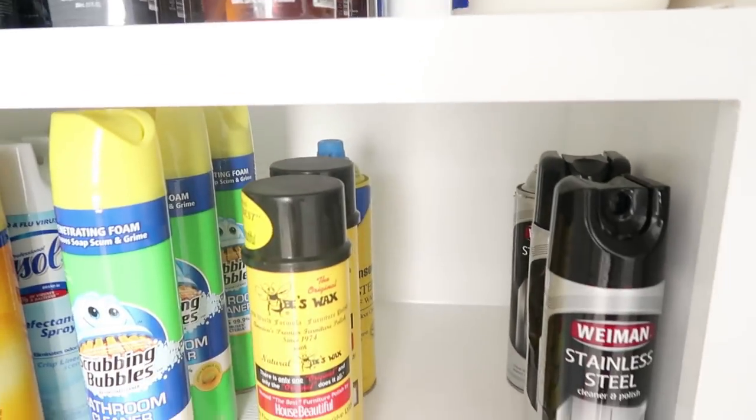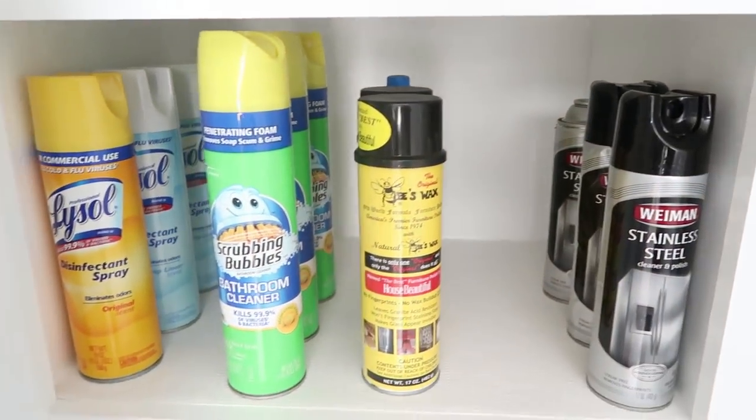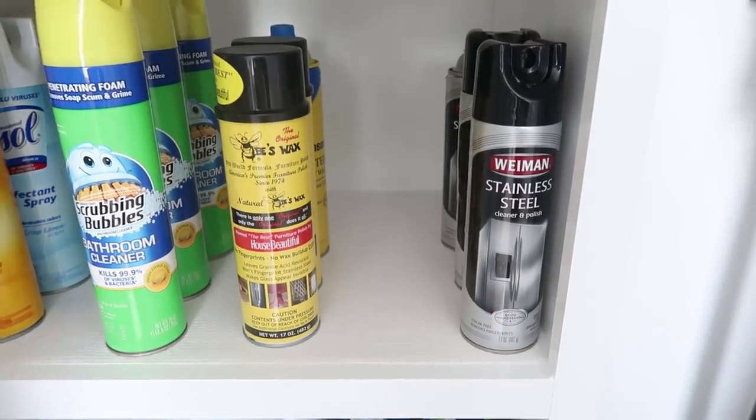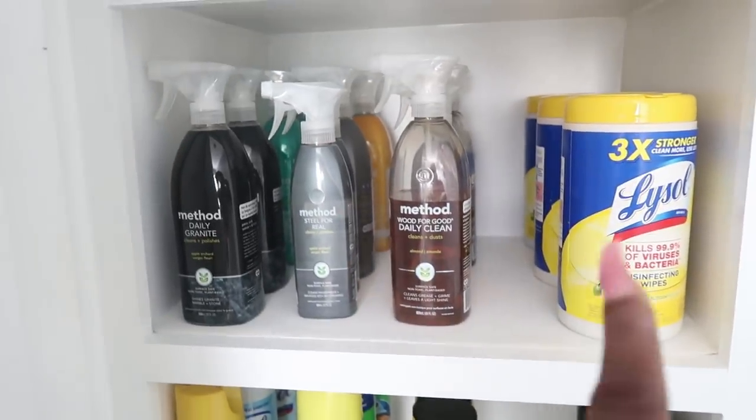And then in here I have everything from the disinfectants to the bathroom to my polish, another polish here again, and then my everyday cleaners.